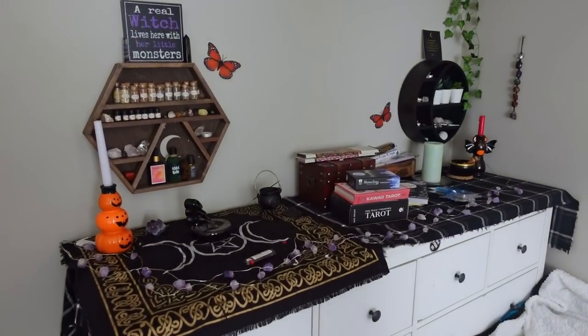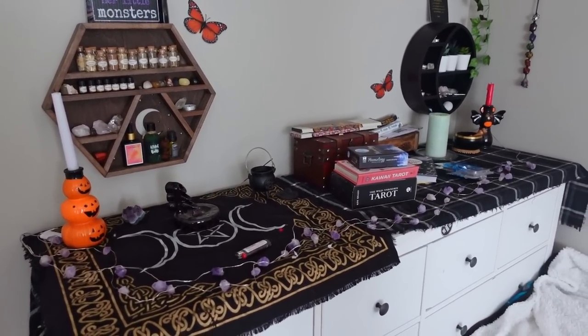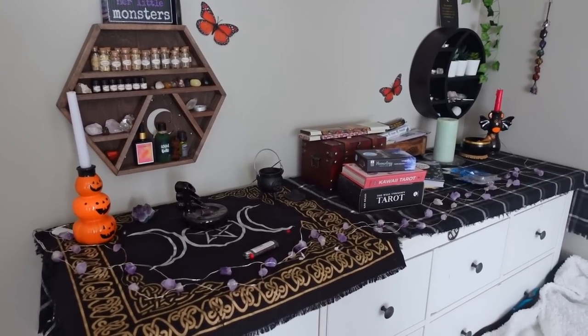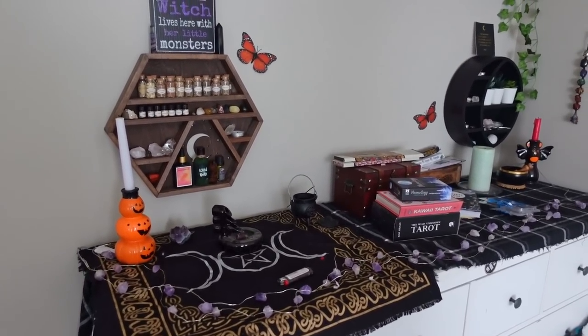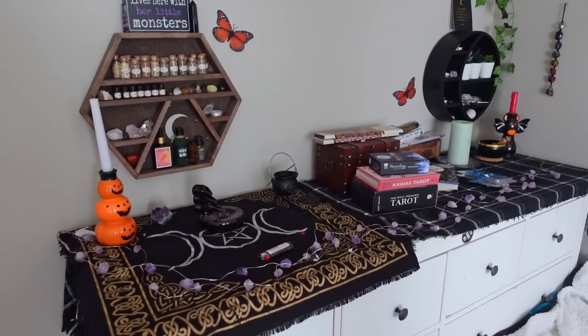If you guys would like me to do an in-depth altar tour, definitely let me know. I'm not gonna go too into detail, but this is where I do my just tarot and magic work over here. It's so incredible. I love it so much.